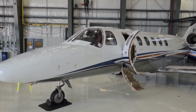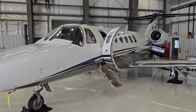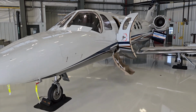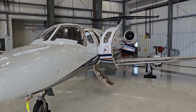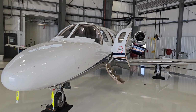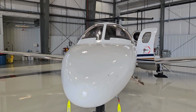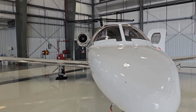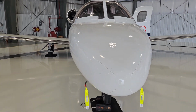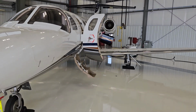I actually just came back from a trip last week where I needed to get up to flight level 450 to get above some weather, and I settled in at 640 pounds per hour total, which is 95 gallons an hour total. Just incredible for a plane like this. And I settled in at 400 knots and actually got up to about 407 knots at that fuel burn once I burned off some weight.